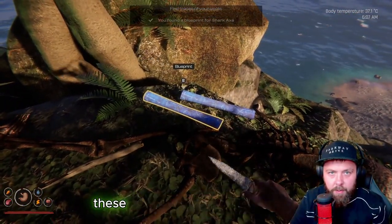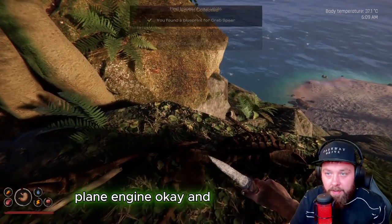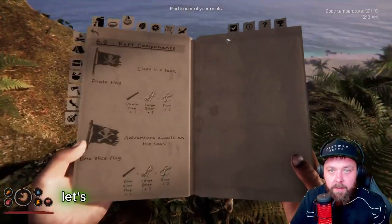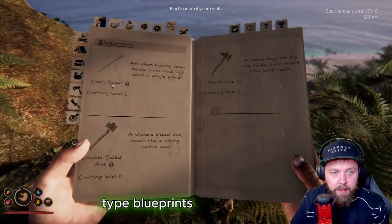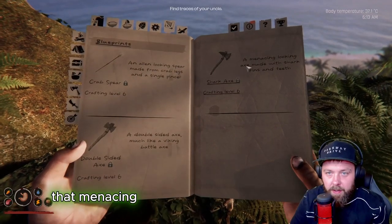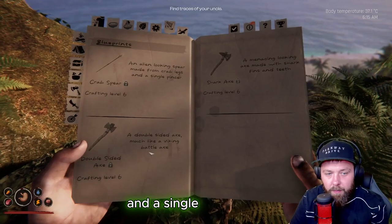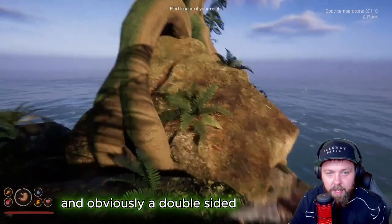So let's have a look, see what these blueprints are. Shark axe. Plane engine, okay, and a crab spear. Interesting. Let's have a look and see what these are then. So blueprints, crab spear. So we do need to increase our crafting level for these. A medicine looking axe made with shark fins and teeth, alien looking spear made from crab legs and a single pincer, and obviously a double-sided axe as well.